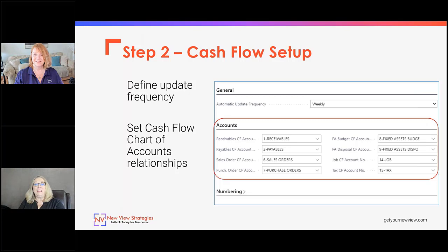One thing that's really important here, and I just really didn't have a feel for this, was the automatic update frequency. This literally will update your cash flow. There's a chart that we'll show you later that can be in your role center, and it'll update for you. I thought I had forgotten I set one up, and I went to look, and it was current, and I hadn't done anything. The system updated it for me. That's kind of exciting. It actually sets up a job queue for you.